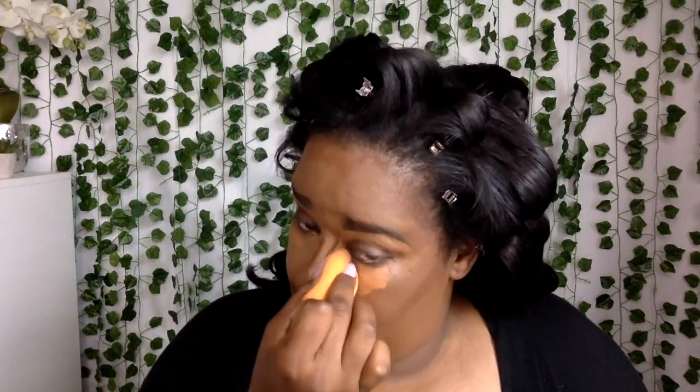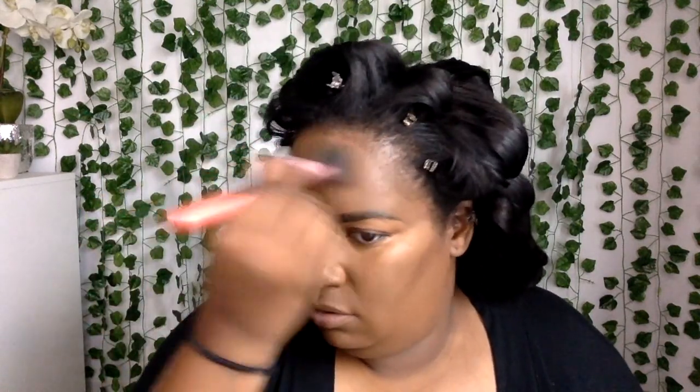Merit understood the assignment. For sure. She's looking alive and well. With my foundation brush, I'm gonna go with the contour to kind of blend it in so it's not too deep. We love to see it. We love a good blend. We don't wanna erase it, but we don't want it to be too much of a contrast.